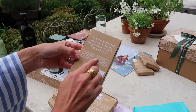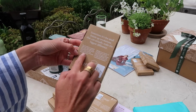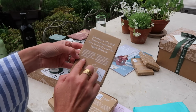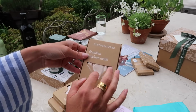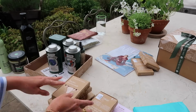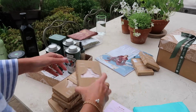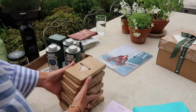Switching to sustainable underwear made from trees using Cloud Soft Tencel modal fibres, renewably extracted from non-protected regenerated forests. I thought they were made from bamboo actually, but yeah, just more sustainable than the kind of plasticky fibres you'd get in a lot of underwear. So yeah, neutral colours. I'm now very well stocked up on knickers.